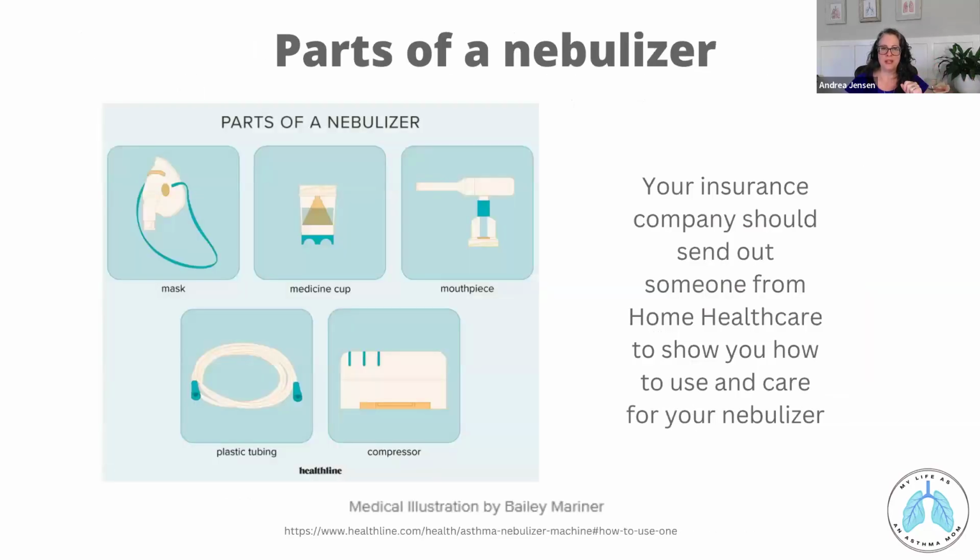So this is a little graphic I found on Healthline, parts of nebulizers.